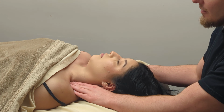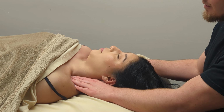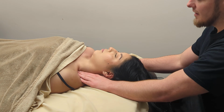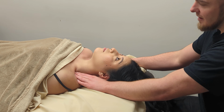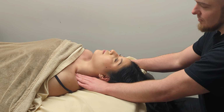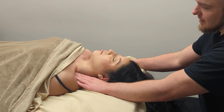Go ahead and take a deep breath in. And relax. You feel a little more when you breathe in? Yeah. Okay. That's how you know you're right on it, and that's good. All right, now I'm going to have Jennifer look up towards me. So, yep, there you go. Now deep breath. Feel a little more now? Yeah. Okay. And relax. And again. And relax.